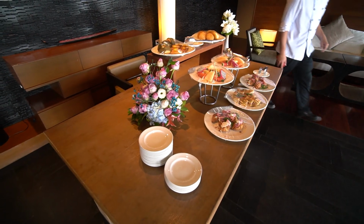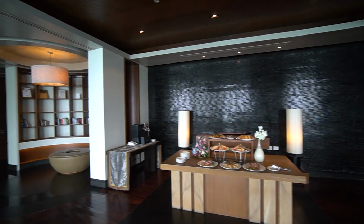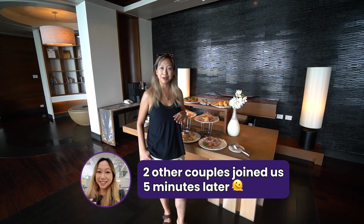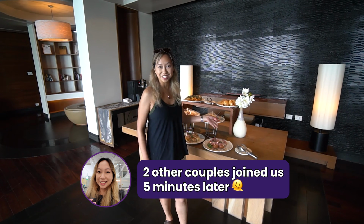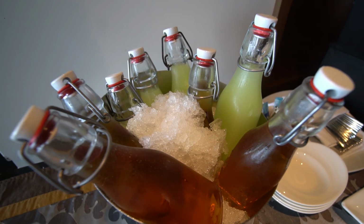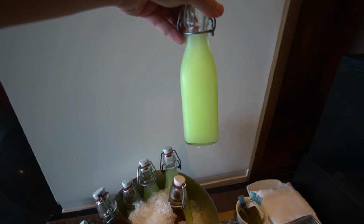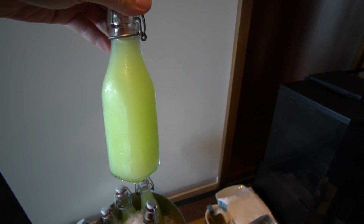They set up a snack bar for Diamond members in the library, and since we happened to be the only Diamond members on the property at the moment, I'm going to say this is just for us. There was a nice variety of fresh juices, coffee, and snacks. Seb loved the guava juice so much that he polished off a few bottles by himself.